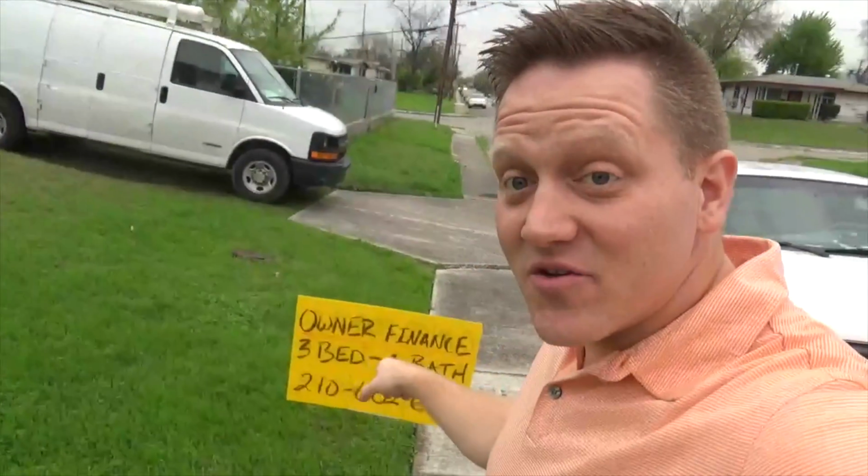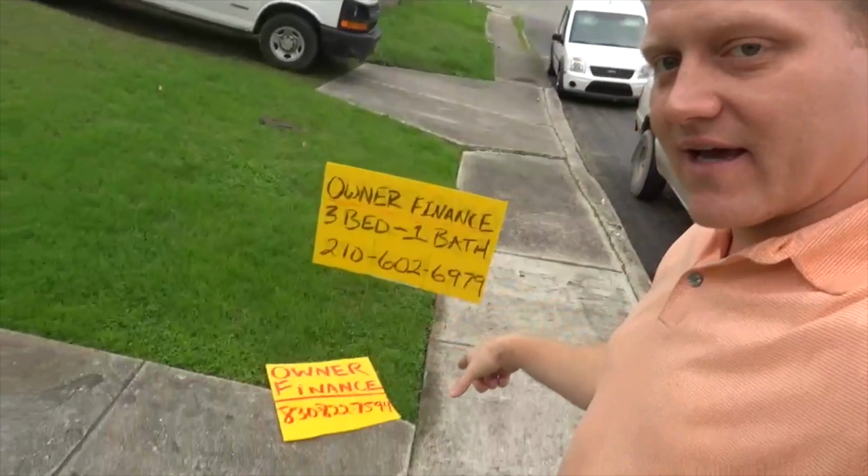See, that is how you do a sign. Big, clear. Look at that. It's like a monkey with a paintbrush. You've got to get it big, bold, so everybody can see it. I'm selling my house. We're not going to have Adam do it, but we're going to see if we can get this thing sold as quick as possible.